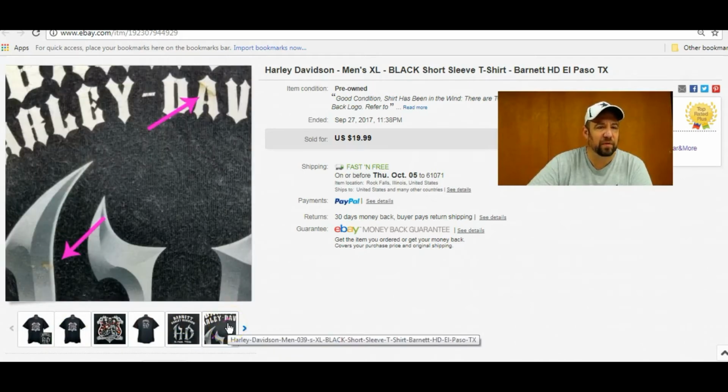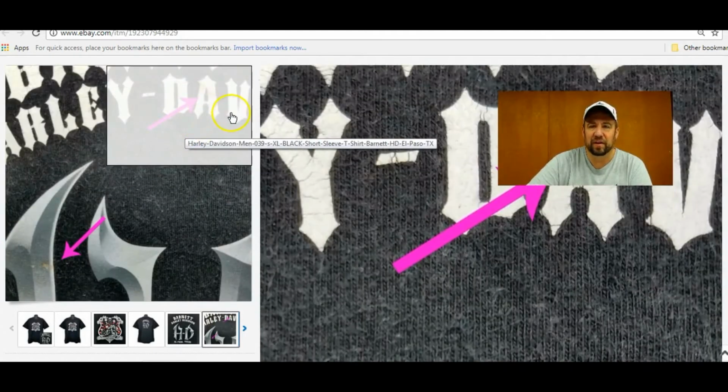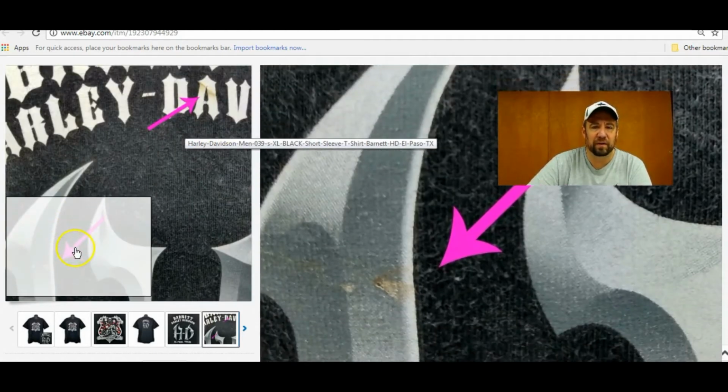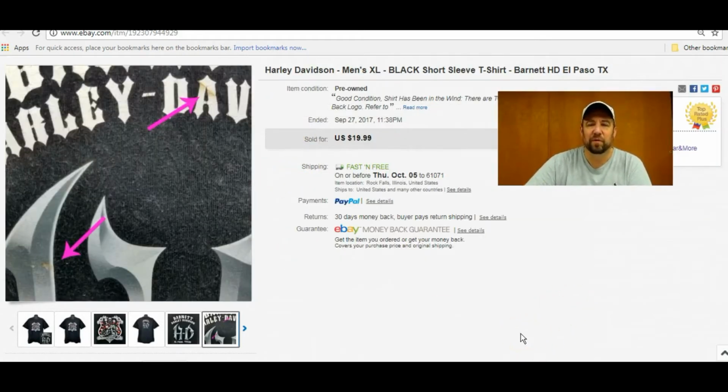And it did have a couple little issues with it, and I highlighted it. There were just a couple little spots. You barely even see it. But there was a little spot there, and there was a little spot up by the A. Definitely wanted to denote that, but anyway, it still sold.